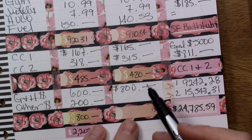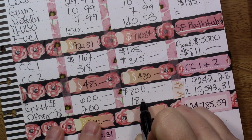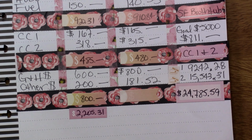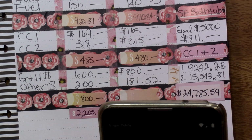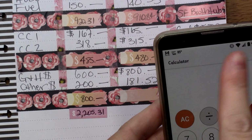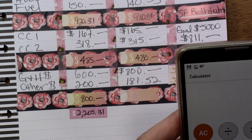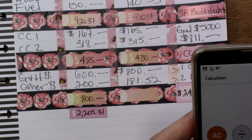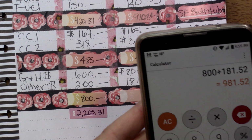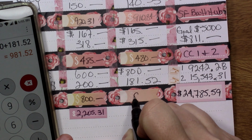So I spent over, $181.52. So I did go over, which I'm not happy about, but it could have been much worse. I didn't use my credit cards. I haven't cut those up officially because I want to make sure I can have access to the accounts and all that jazz if I need to. So that brought it up to $981.52 that I spent.